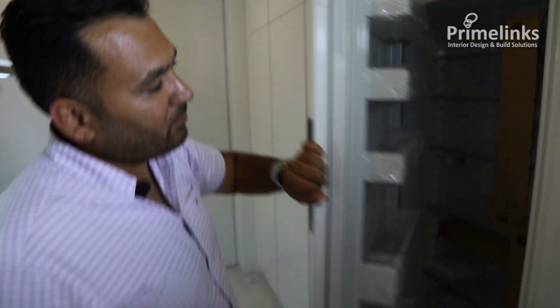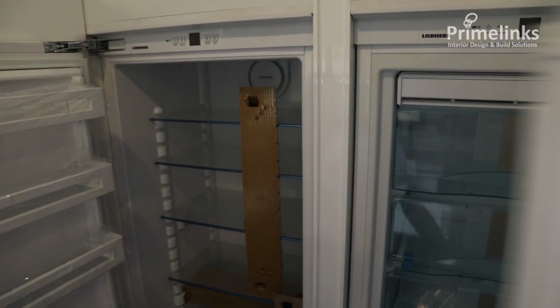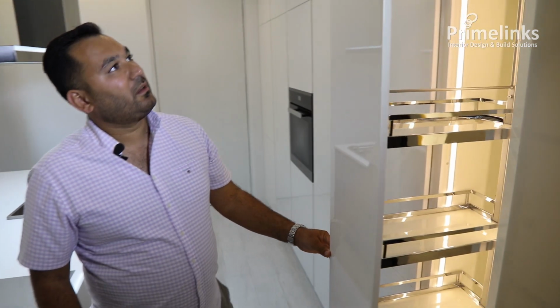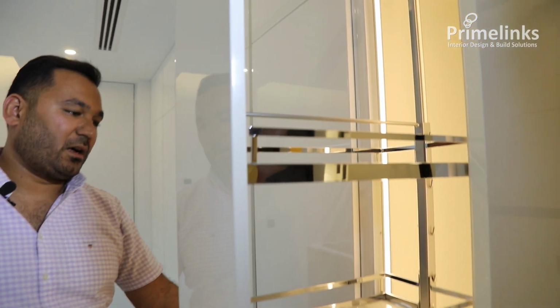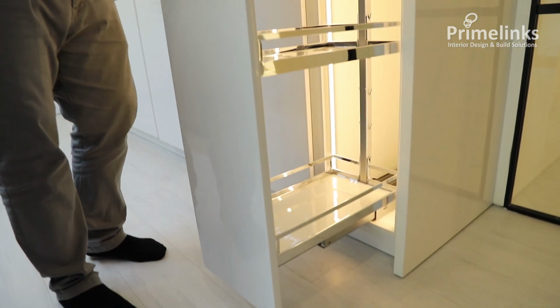Fridge, big fridge, quite big. Freezer. And we have cargo shelf. These shelves are adjustable, so you can adjust it at any height, depending on the product that you want to store here.